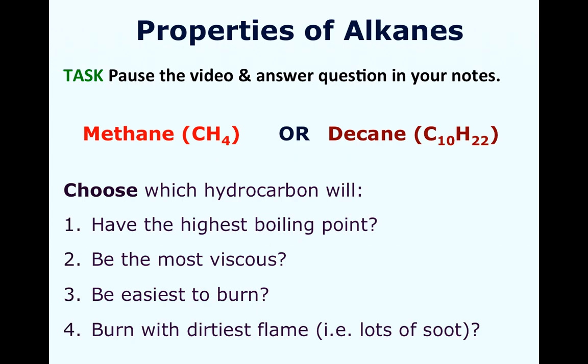Now before we get started, I want you to have a little go at predicting the properties of alkanes. So pause the video and answer the questions below in your notes. Great, you've had a go. We'll look at the answers later in the lesson.